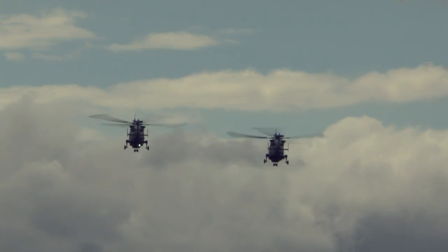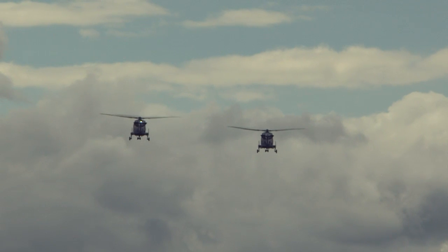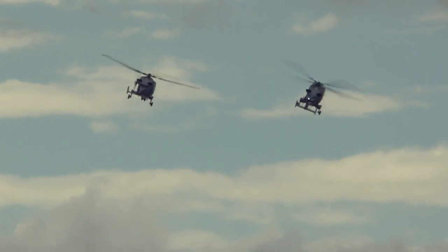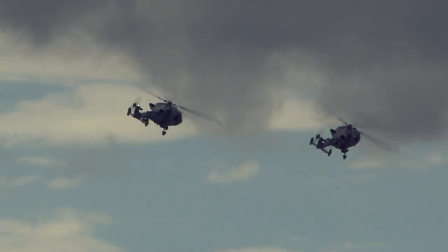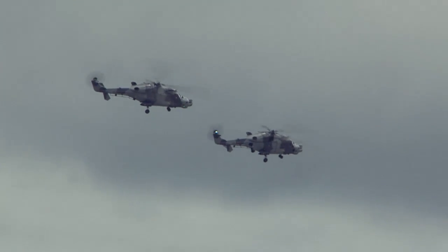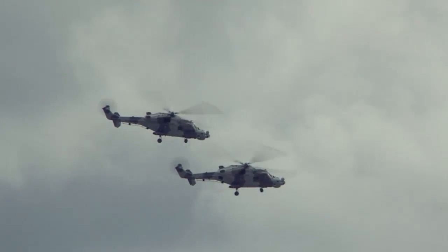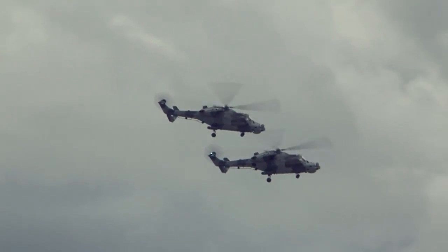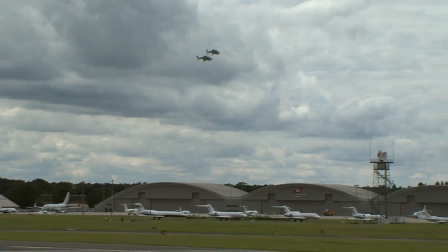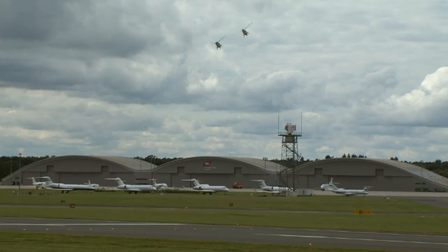In terms of the tech spec on the aircraft, Wildcat, max speed around 180 miles an hour. Can go up to 12,000 feet, has heavy machine guns, has Stingray torpedoes, can have a couple of those. Depth charges, has chaff, flares. The use of the helicopter in anti-surface warfare, anti-submarine.